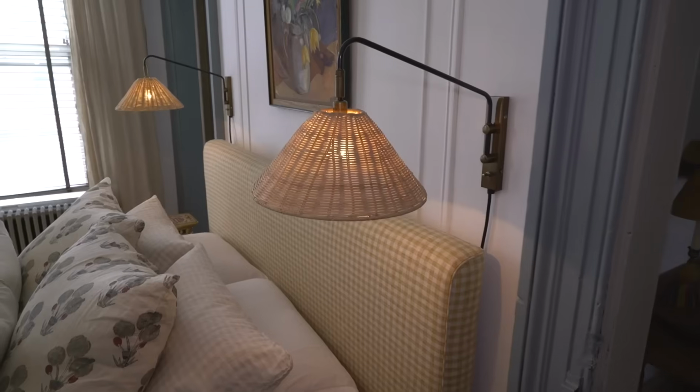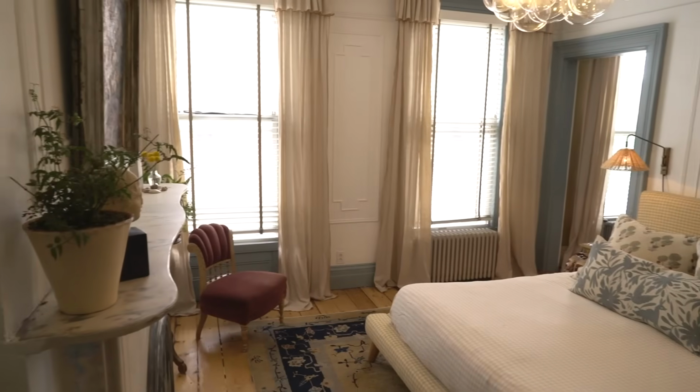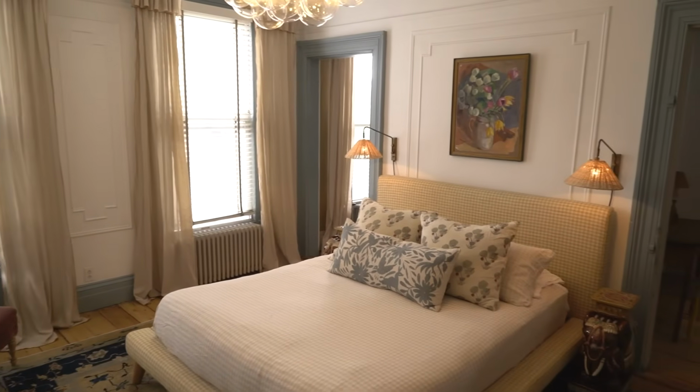The sconces are from Serena and Lily. This room is tricky. If you think about it, there are three doors in this room and windows on the other wall, and a fireplace. There's almost nowhere to put a bed.